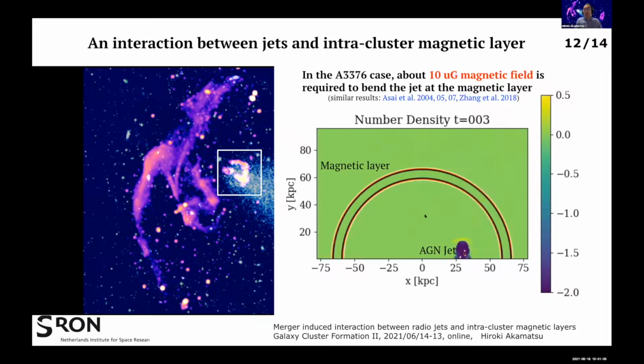Depending, of course, on jet power and also magnetic tension, if those two are balanced, the magnetic tension can decelerate the jet speed and can make this T-type shape of structure. That is one of the most important things. In this Abell 3376 case, about 10 to 20 microgauss magnetic field is required. Yeah, thank you very much, Tony.